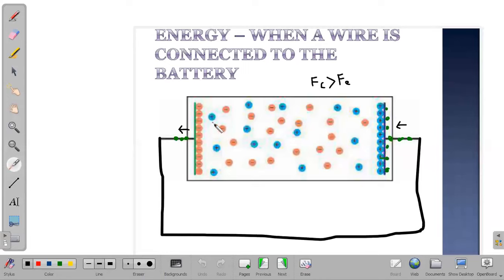Once again, listen carefully. This chemical force is pulling the positively charged ion that is close to the negative plate all the way towards the positive plate. The same thing is happening to this red colored one. The red one is a negative ion, very close to the positive plate. The same chemical force applies force on this negative ion and pulls it all the way towards the negative plate. So don't get confused. It's simple. Chemical force is pulling positive charges from the negative plate towards the positive plate, and it is also pulling negatively charged ions from the positive plate towards the negative plate.